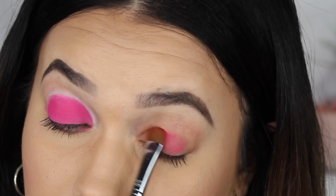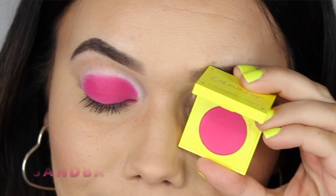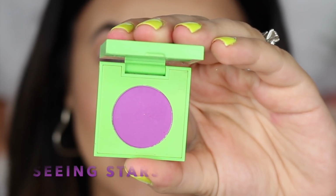White eyeliner. This one's not as great on just the shadow base. You can see it's going on a little patchy, definitely. So I'm not even going to keep trying with that one. It makes all the difference in the world to have the white base. So there is Sandbar. And the last shade we are live swatching is called Seeing Stars.